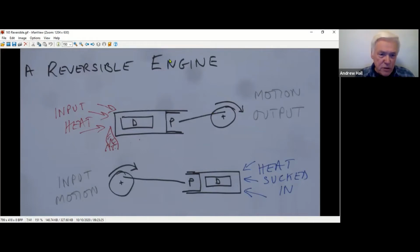But if you flip this around and you spin the wheels and push the piston in and out, heat is taken in. Well, when it's the engine up here, heat is taken in and the wheels turn. If you turn the wheels, heat is taken in. There isn't a source of heat here, so it'll just make things extremely cold. And you can actually make liquid air or liquid nitrogen.